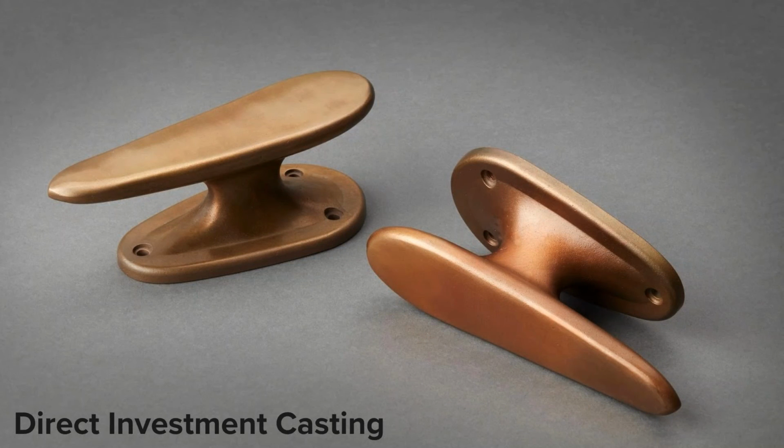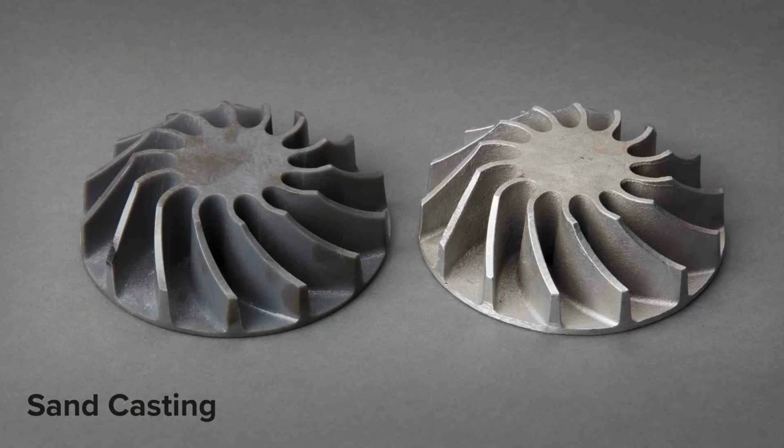This is also used in direct investment casting and sand casting. So this is an opening to show what is feasible.